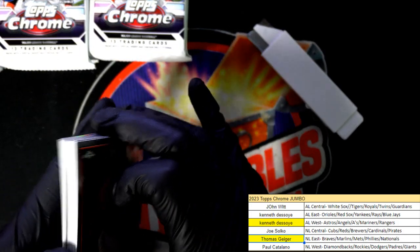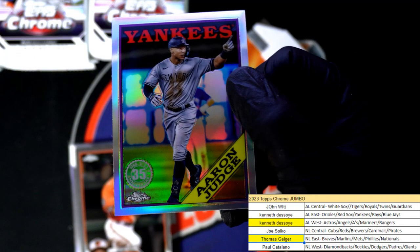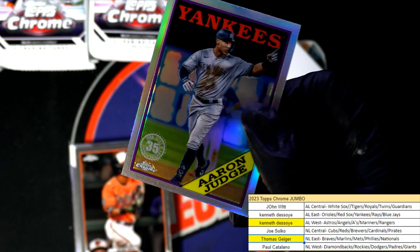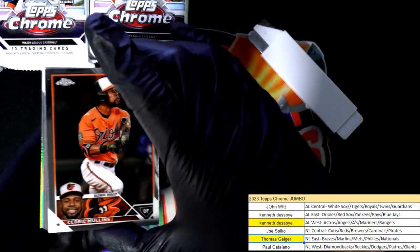It was not a buyback. It was a really nice Aaron Judge, though. Those 88 Topps, they look great. But this is the throwback style insert.